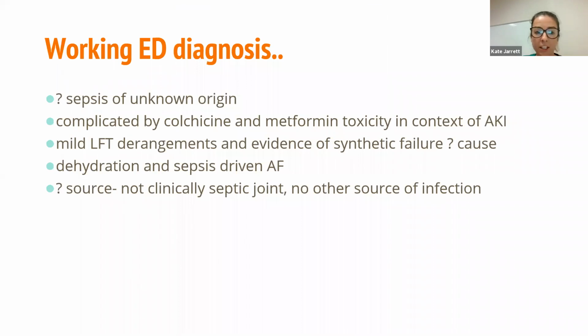The working ED diagnosis for her was sepsis of unknown origin, complicated by colchicine and metformin toxicity in the context of an AKI. She had mild LFT derangements, and there was some evidence of synthetic failure. She was dehydrated, and it was thought that her sepsis was driving the new atrial fibrillation. The source was unclear, as the joint didn't clinically appear septic, but there was no other apparent source of infection.